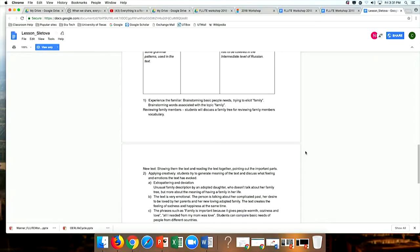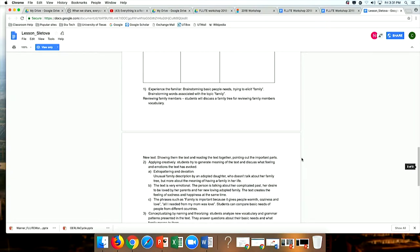What I was thinking is to read the text, point out very important phrases and maybe grammar, like the phrase that family is important because it gives people warmth, coziness, and love, and help students translate some words if they don't know them. After that, we talk with students about what emotions this text evokes in them, because I believe it's sadness at first, because it's really touchy, and happiness at the end, because she actually found happiness with her new family.